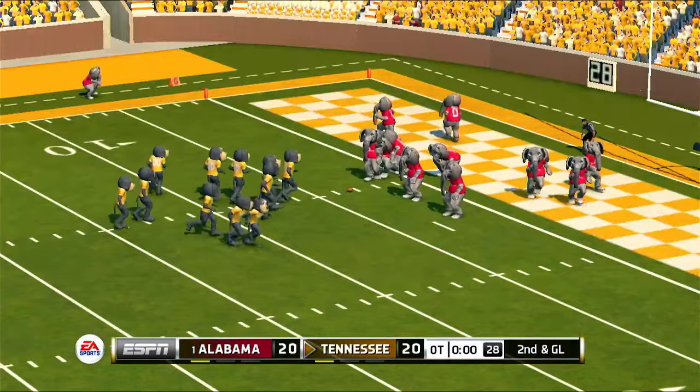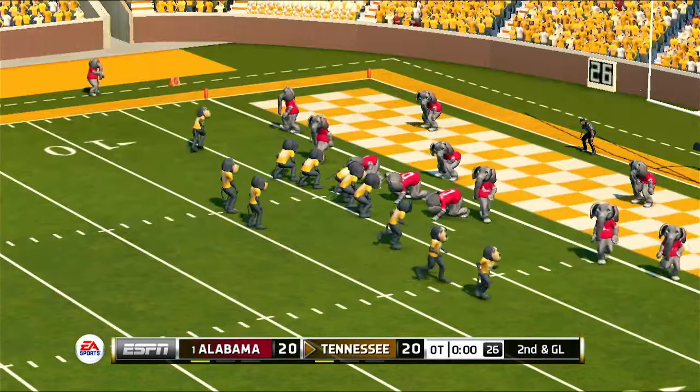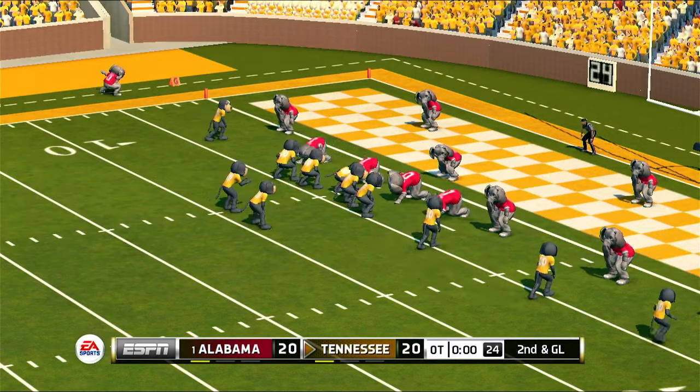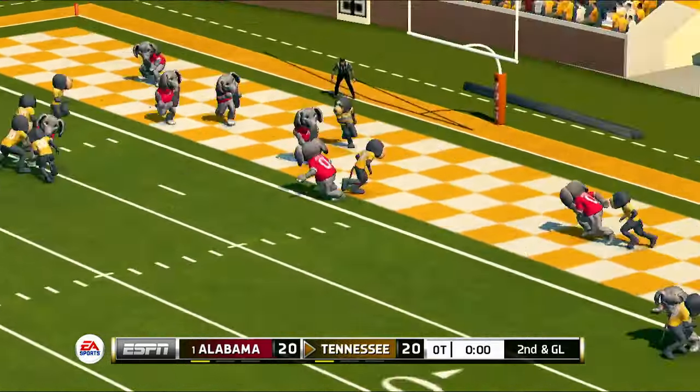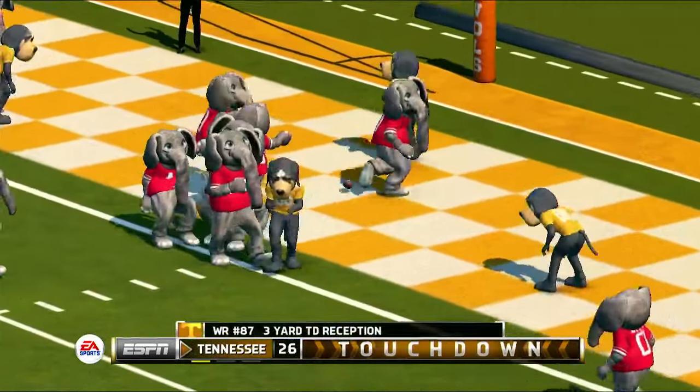From the 3-yard line. It's second down. Check to the end zone. Touchdown!